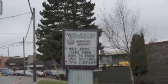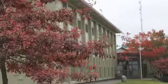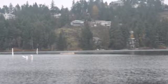In the 1960s, the Wellington community was swallowed by the expansion of Nanaimo. Today, the name Wellington is used to refer to a fairly small area, expanding from Northfield Road to Long Lake and Brennan Lake. Long Lake in 2013 is used for a wide range of outdoor activities, mainly water sports.